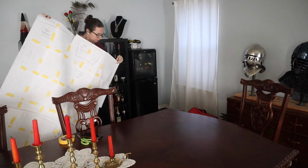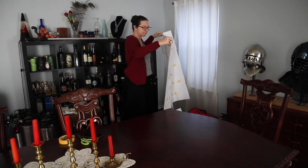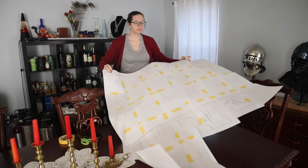Now that I've remembered the light situation and moved to the dining room, I can cut out all the pieces and take care of all the scraps.